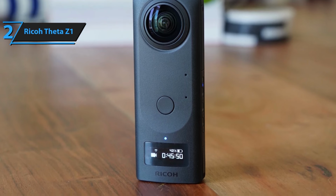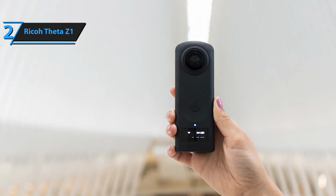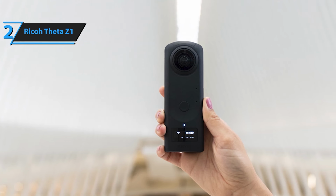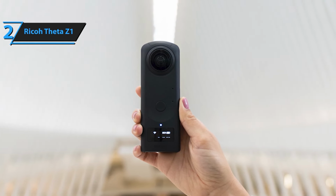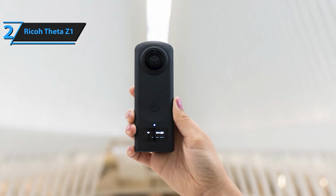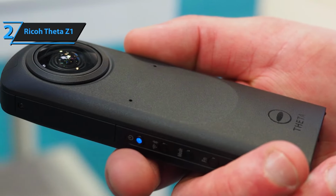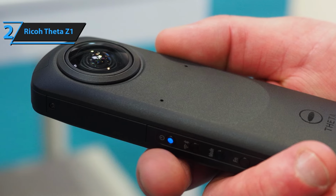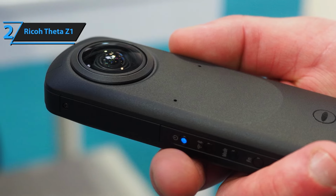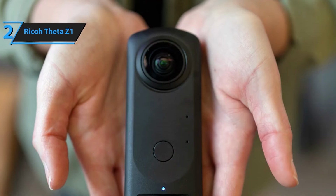Record immersive 360-degree videos in ultra-high definition 4K resolution. The built-in image stabilization ensures smooth, professional quality footage, even when you're on the move. Enhance your photos and videos with HDR, which balances exposure for more natural, vibrant images. This feature captures greater detail in both highlights and shadows, providing a more dynamic and realistic representation of your scenes.